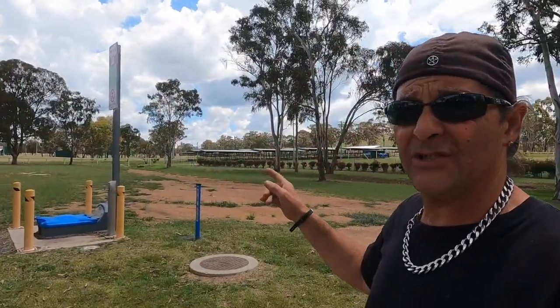Look, the water here is not potable. It does smell like sulfur. It says untreated raw water. Look, it's right near, it's on Wikicamps. If you look at Wikicamps, it does take you straight here.